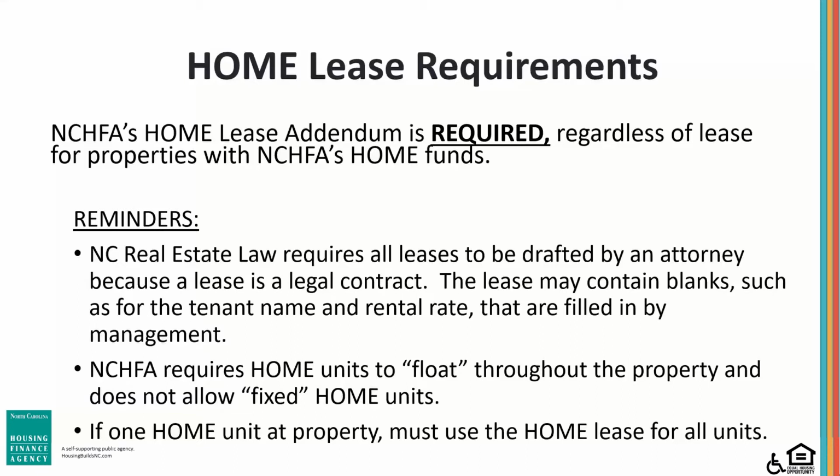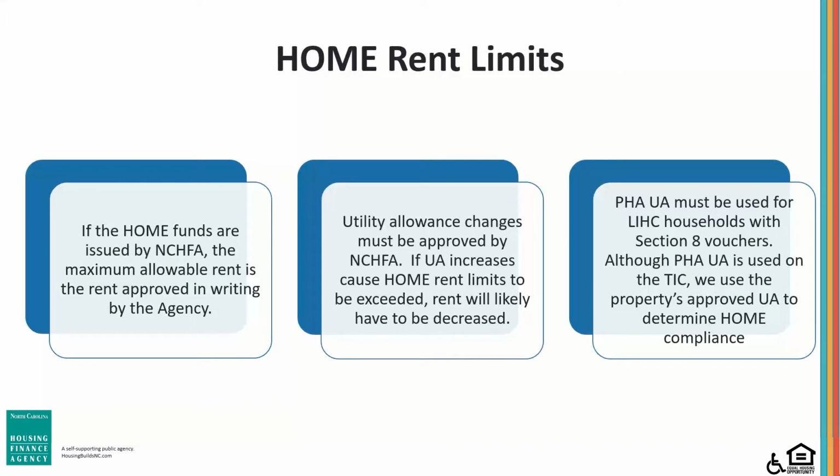Our agency does require the HOME units to float throughout the property, so you can't say, these are my HOME units. And if there's one HOME unit at the property, then you must use the HOME lease for all units. The HOME rent limits, if HOME funds are issued by the Housing Finance Agency, we do approve the maximum allowable rent. Any utility allowance changes also have to be approved by our agency. And if the utility allowance increase causes the HOME rent limits to be exceeded, rents will likely have to be decreased. The PHA UA must be used for the low-income housing tax credit households with vouchers. Although you cannot use that for HOME compliance, you do use that on the TIC.